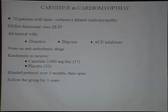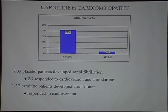Carnitine in cardiomyopathy, study done in Italy. 70 patients with advanced cardiomyopathy, not due to coronary disease, they had dilated cardiomyopathies. In functional class 3 or 4, they're all on standard drug therapy with diuretics, digoxin, ACE inhibitors, not an antiarrhythmic drug. Randomize them to get 2,000 milligrams of carnitine per day or placebo. You're going to follow them for 3 years.